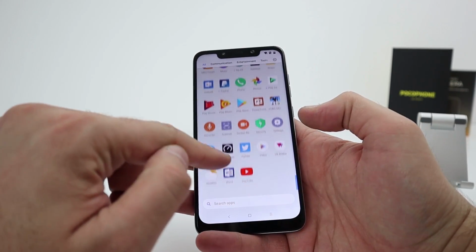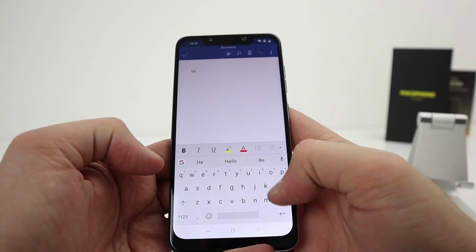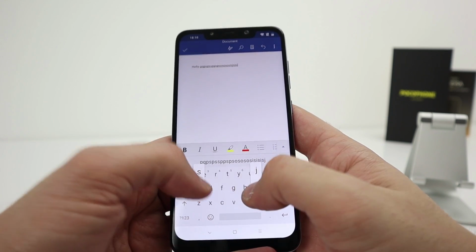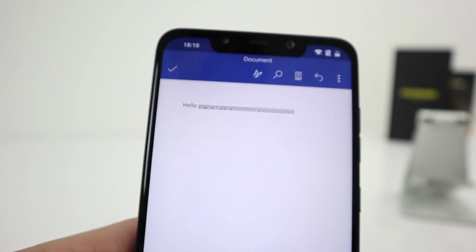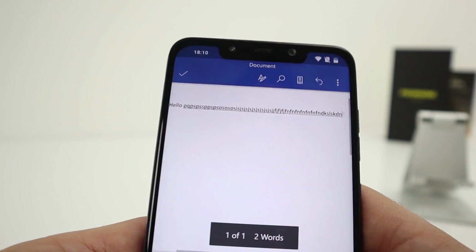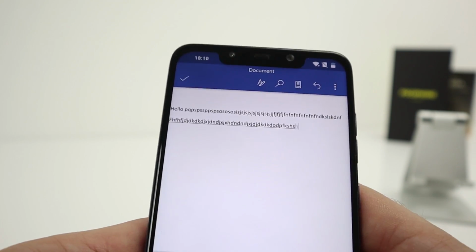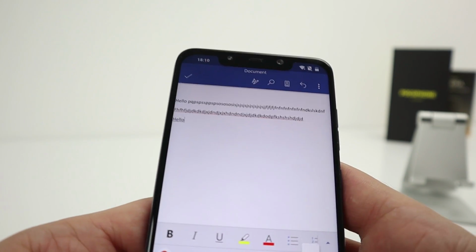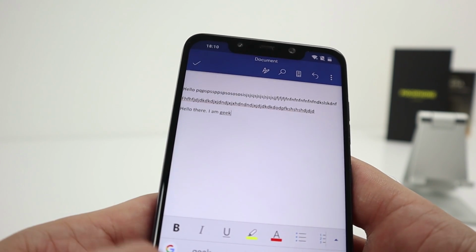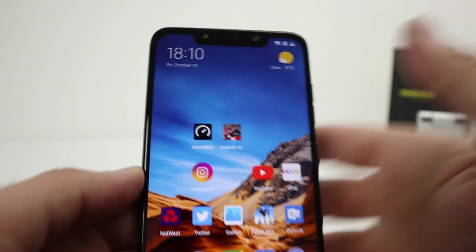Let me open up Word. Let's create a new blank document. And hello. Oh, this is not representing real life use of a keyboard. It's just gobbledygook. But it's super responsive. Hello there. I am geeky stuff. No problem with delay touch.